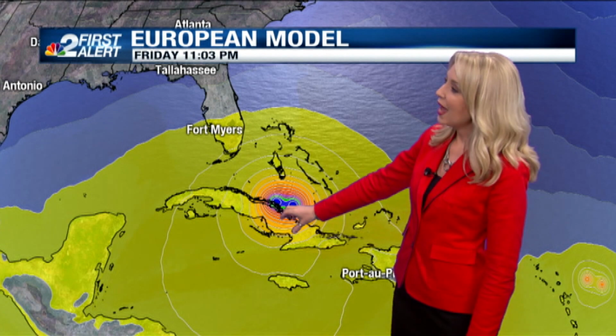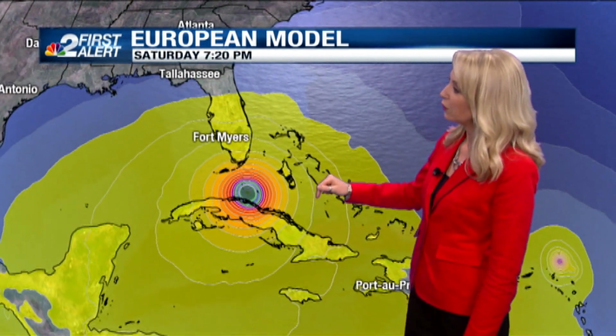Because of Matthew's close proximity to the east coast of Florida, not too far offshore, estimated wave heights anywhere between 20 and 30 feet. If the center of the storm moves very close to Cuba, the circulation could get interrupted because of the mountains and the higher elevations here. That could make for a weaker storm prior to landfall in South Florida.